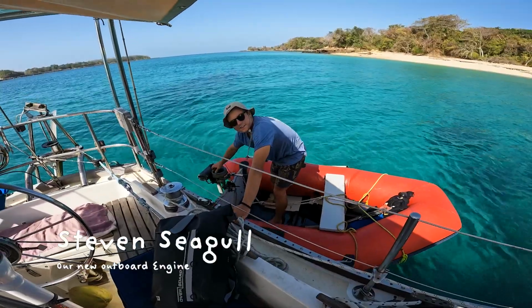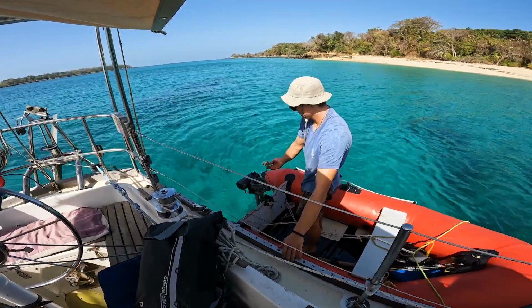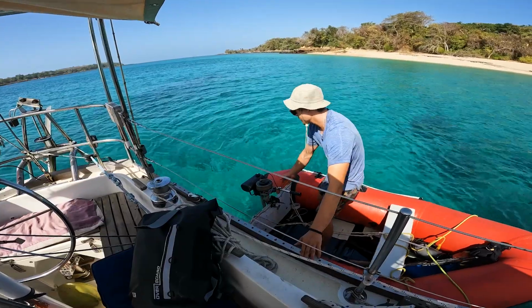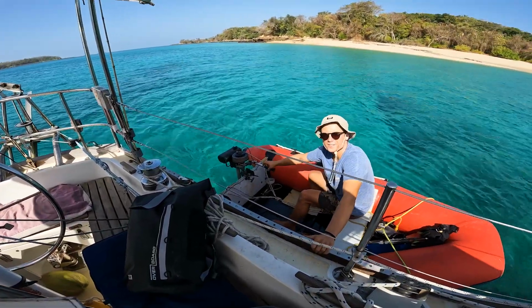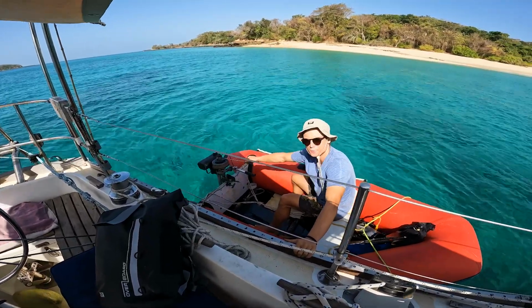So I'm just gonna take the new outboard engine for a spin. Try out the seagull. This is the starting cord. It's just a bit of string with a monkey's fist in the end. And you wrap it three times around the flywheel. It only has one gear, so as soon as the engine starts, that's it. You're in forward, in full throttle as well.